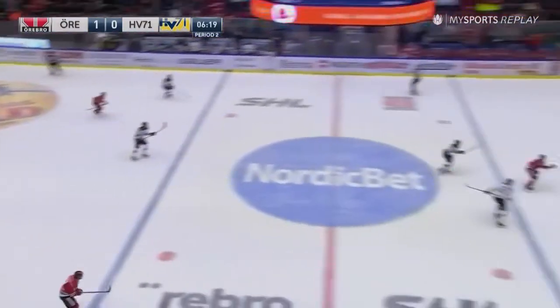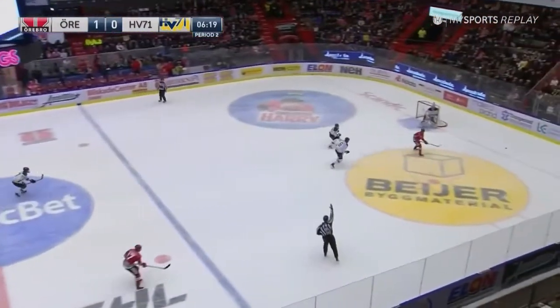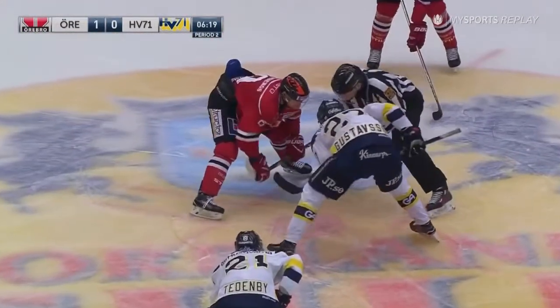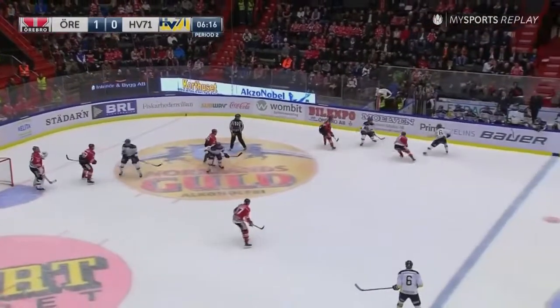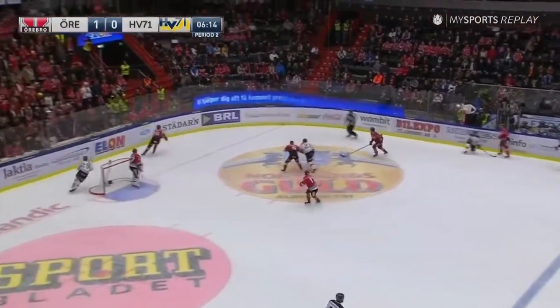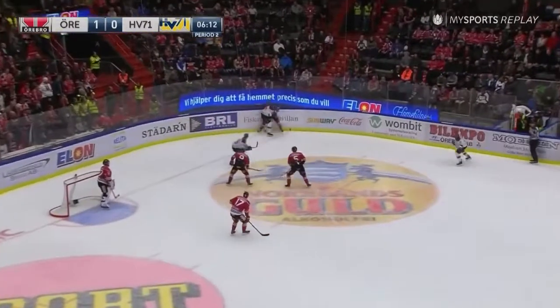Perhaps it was offside. And that's the only reason I can see the whistle being blown, because he was offside, because there's no way that was icing, so perhaps it was an offside call, which would make sense. As this puck finds its way into the corner now.